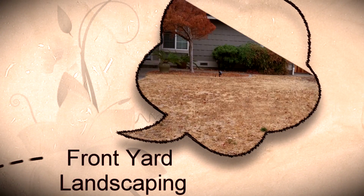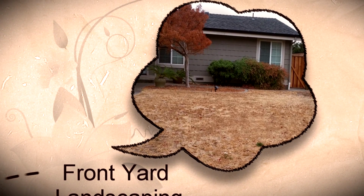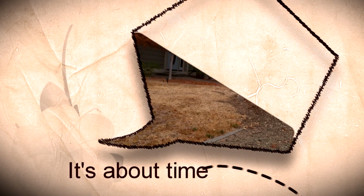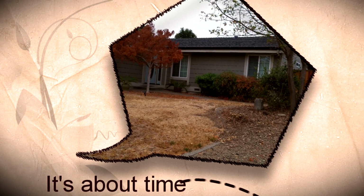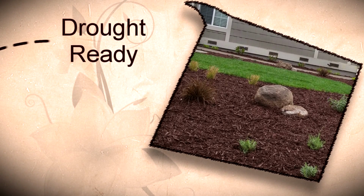It's kind of a jazzy front yard landscaping project, isn't it? Well, our front yard was pretty much dead. We decided to let it go. And now it's about time to pick it up and redo the front yard, giving it a nice clean look and try to make it more drought ready with drought tolerant plants, something that it wasn't before.